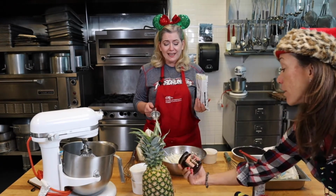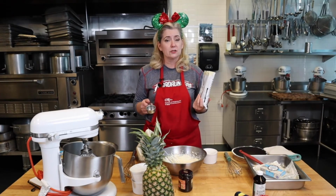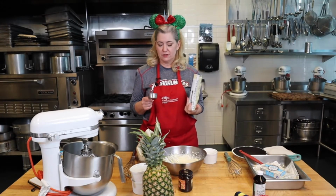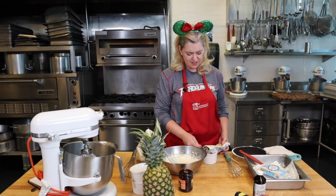So, typically, you would put about two-thirds of a cup of white chocolate. I went with the Ghirardelli. I don't have a two-third cuppy thing. I have a quarter cuppy thing. So I'm just going to... I have a third cuppy thing. Oh, my God. It's not that important.